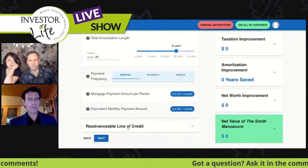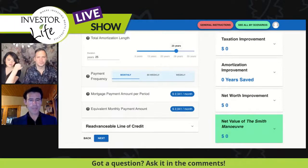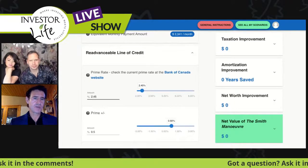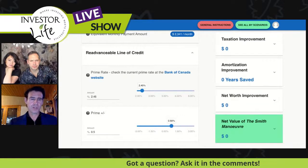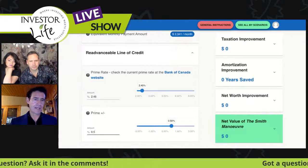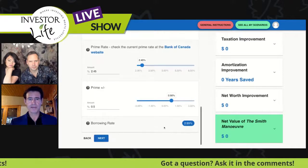Now, as we know, on a readvanceable mortgage, we've got that line of credit, and that has its own rate. Typically, it's interest only. Currently, the bank prime rate is 2.45. Maybe your Smith Maneuver certified professional mortgage broker gets you a prime plus 0. Maybe it's prime plus half. Maybe it's prime plus 1. Whatever it is, I can enter that in here. So we got a factor of plus 0.5 for a borrowing rate of 2.95%.